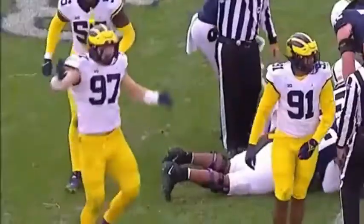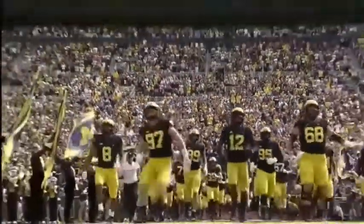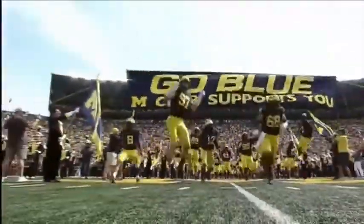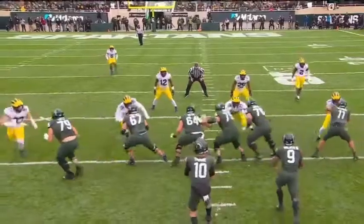I honestly think maybe Evan Neal's got a little bit higher of a ceiling, but when you factor in Evan Neal's got a decent chance to bust in the NFL, because of just the size and some of the problems he has, I think Aidan Hutchinson is by far the best player in this draft so far.